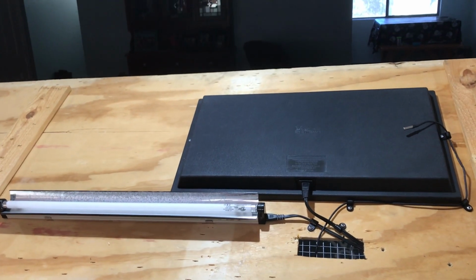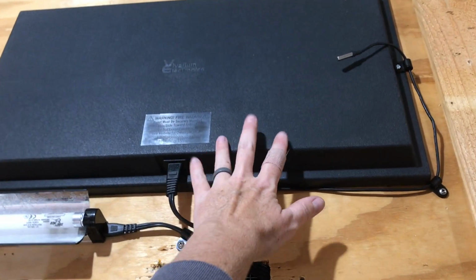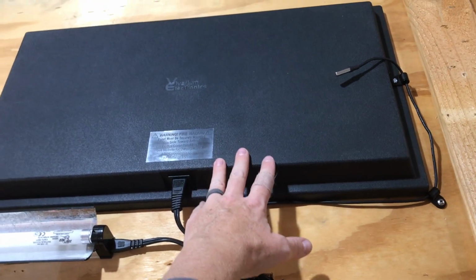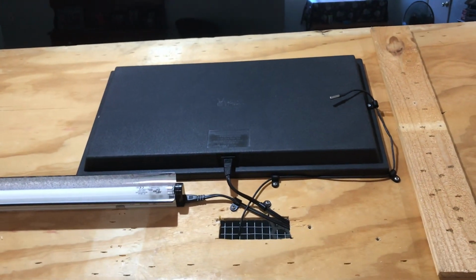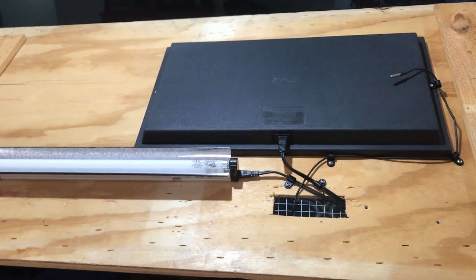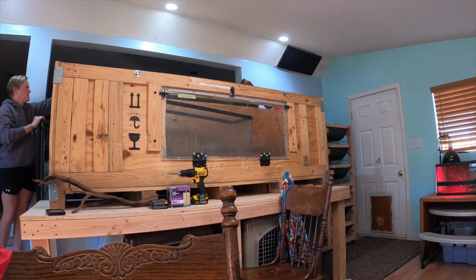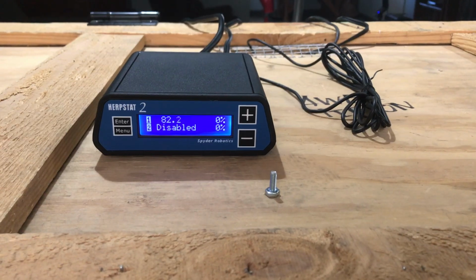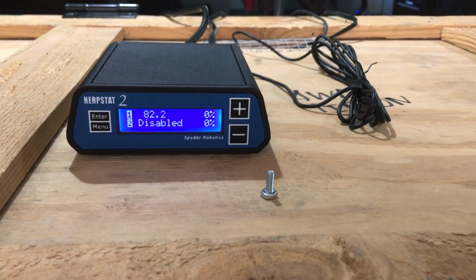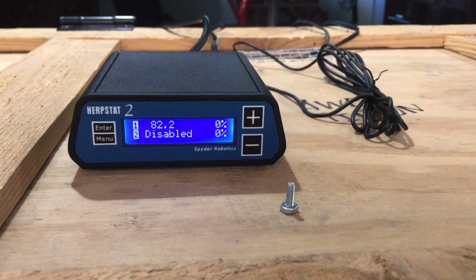Now we're going to fold that back over, turn it on, because this does give off a little bit of smell when you first turn it on for a little bit. So I'm gonna open up the front and turn that on to kind of let some of that smell escape, and then we'll start figuring out the filtration system. We got our Herpstat 2 all set up and temperatures dialed in. The heat panel is currently heating up.